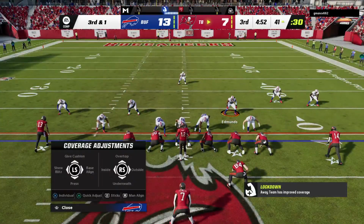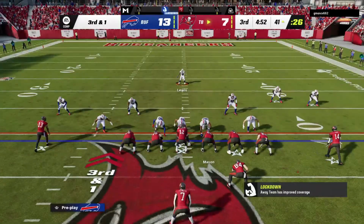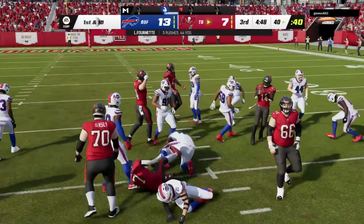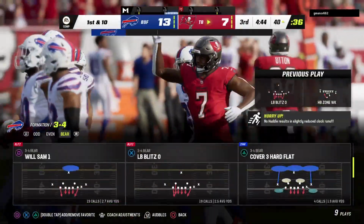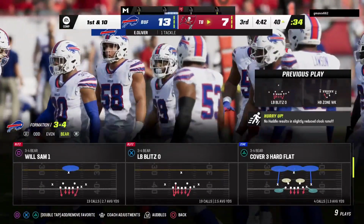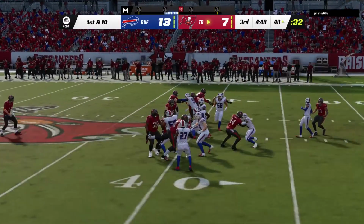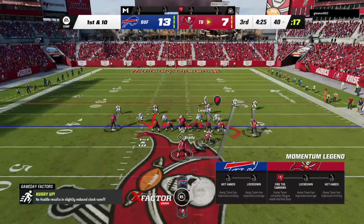This is 3rd and 1. Very likely 4-down territory, even if they don't get it, though. Inside handoff now to Fournette. And he will have a first down here at about the 40. But we tend to give those running backs that are slashers a lot of credit. But how about guys who are maulers? Because that's what you want in short yardage situations. And we just saw that occur right there, didn't we? Vertical, downhill running.